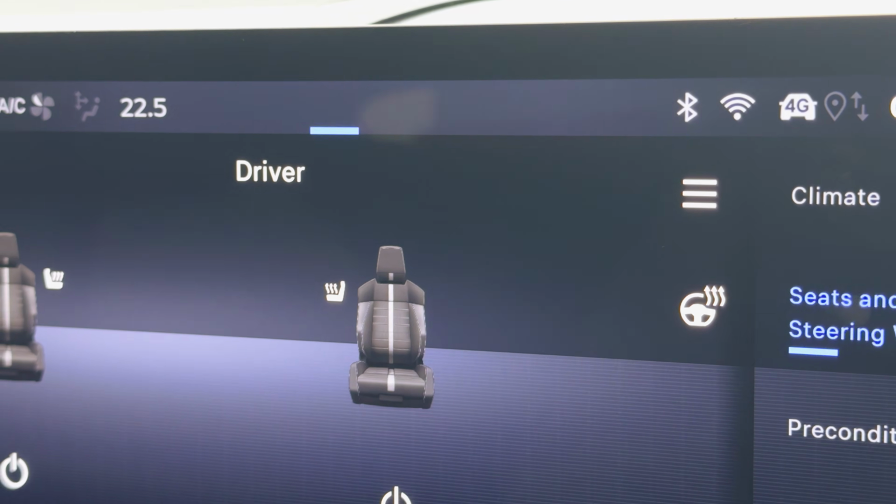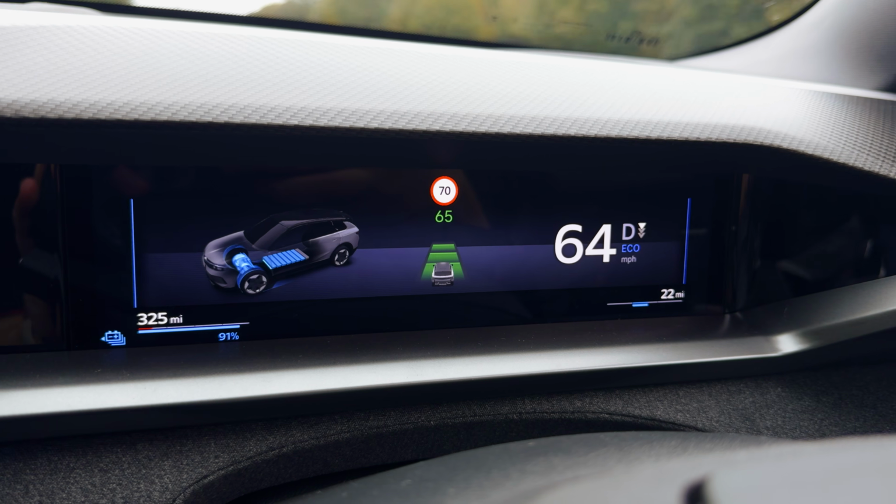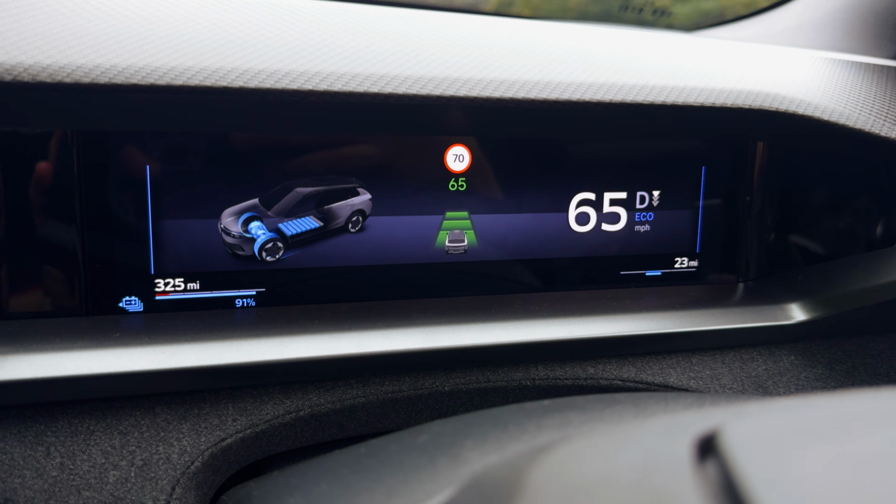You got Bluetooth, hands-free, streaming calls, all that sort of stuff. DAB radio and Wi-Fi. You get a 10-inch digital gauge cluster. The cool thing about this is it's really thin so that you can actually see basically everything, and it's only got the stuff you really need.